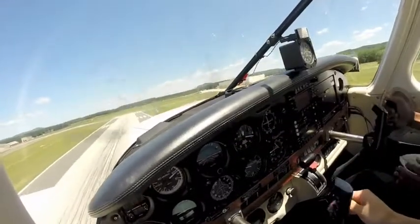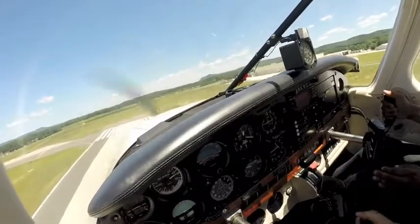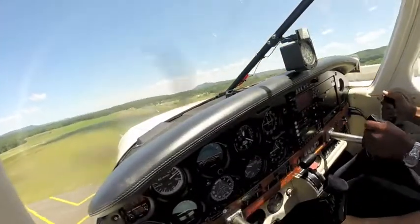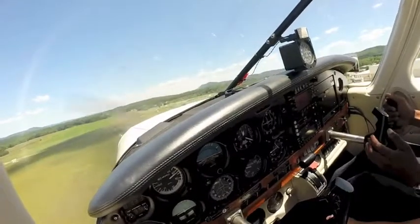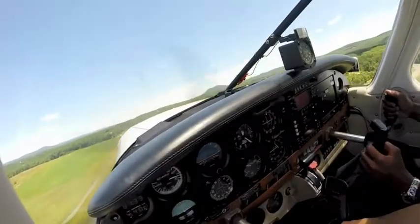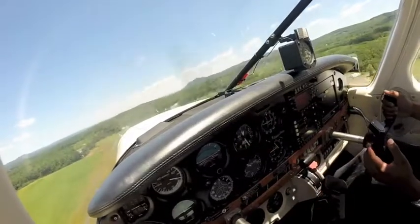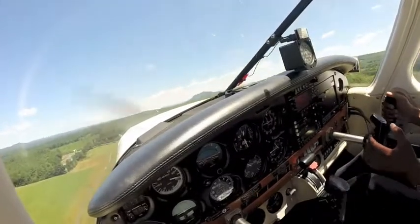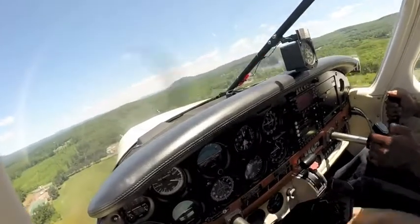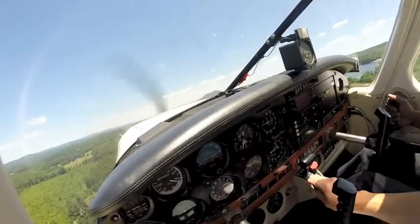Now we let it weathervane. Carb heat off, flaps one click down. Fly the airplane. Whoa. One more click of flaps. Fly the airplane. Right rudder now. Let this girl climb. Just leave that right there. Let her climb at 80 knots. Flaps up? Yep. Bring the nose up some. Yep. 80 knots, let it climb.